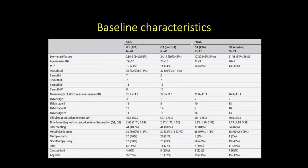So what these authors did was they divided their patient population into patients who had cholangiocarcinoma and pancreatic adenocarcinoma and calculated their baseline characteristic comparisons and overall outcome measures depending on the etiology of the malignant biliary stricture. So if we look at cholangiocarcinoma, they enrolled 44 patients into the RFA group, 41 patients into the control group, which is biliary stenting only. And as you can see, as you would expect from randomized trials, there really should be no significant difference in baseline characteristics. That's the whole point of performing a randomized trial.